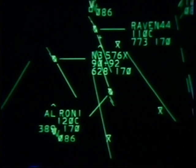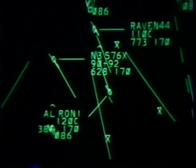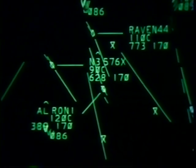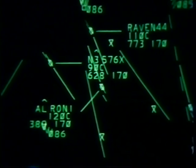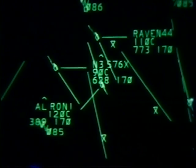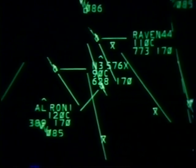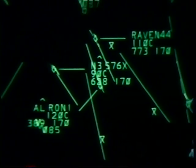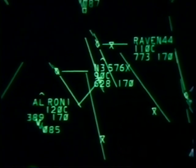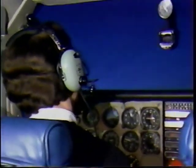And once again, the controller is about to issue traffic to Aileron 1 in regards to Raven 4-4. And see, Raven 4-4 is also being worked by the Sector 3 controller. That aircraft is at 11,000 feet and relatively opposite direction to Aileron 1. At this point, Aileron 1 would be issued traffic at 1 o'clock, 5 miles opposite direction, and the type of Raven 4-4 is a C-47. At the same time, Raven 4-4 would be issued traffic at his 1 to 2 o'clock, 3 miles now, opposite direction, Aileron 1, which is a Cessna 210, of course, at 12,000.